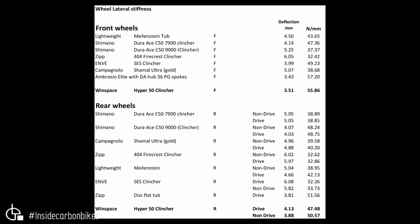So looking at the rear wheels, again, a similar sort of trend. One of the things you'll notice is there's quite a big difference between the earlier 7900 series Dura-Ace C50 and the 9000 series Dura-Ace C50. So the newer model is significantly stiffer.